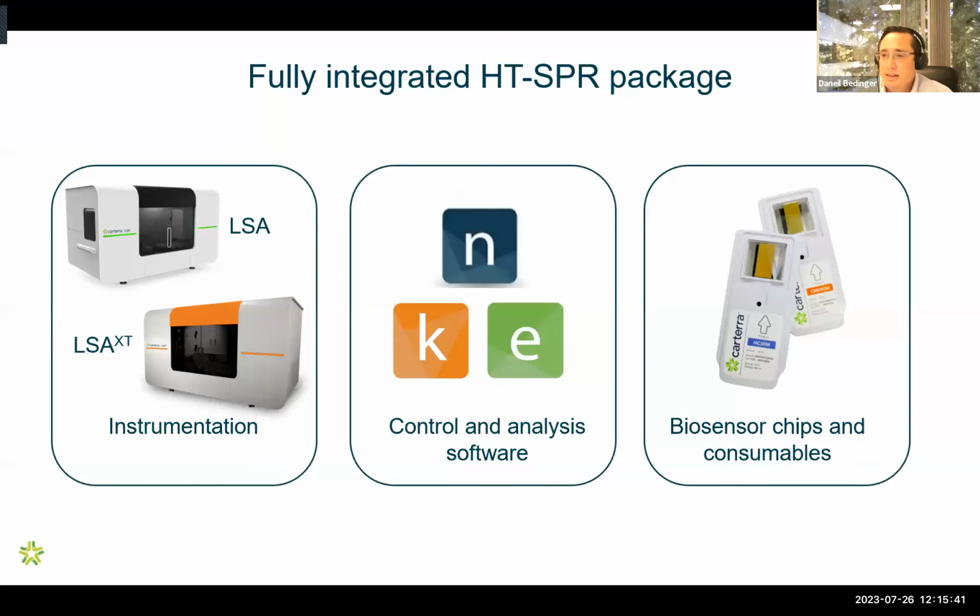Okay, so now I'm going to actually introduce the LSA platform itself. The LSA is an array-based SPR biosensor, and it's been pretty widely adopted. It launched in the beginning of 2018, and now it's in 19 of the top 20 pharma, many biotechs, numerous CROs, and multiple reagent suppliers. So we actually have two instruments now. We have the original LSA and a sort of updated version called the LSA-XT. I'll talk a little bit about the differences later on.